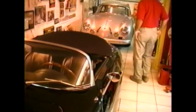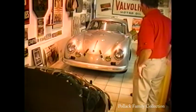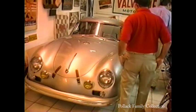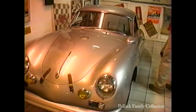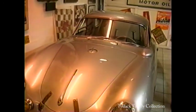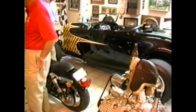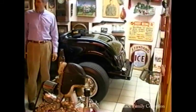It's a 57 Porsche Coupe, but we've done it up like a GT car with all the aluminum and lightweight trim and roll bar and, you know, gas tank through the hood. Good fun. And we've taken that on several rallies. It's a beauty, though. Isn't it neat? I just happen to be a real fan of Porsche.